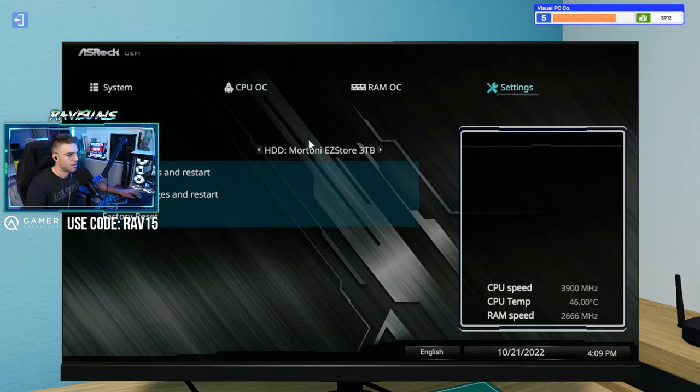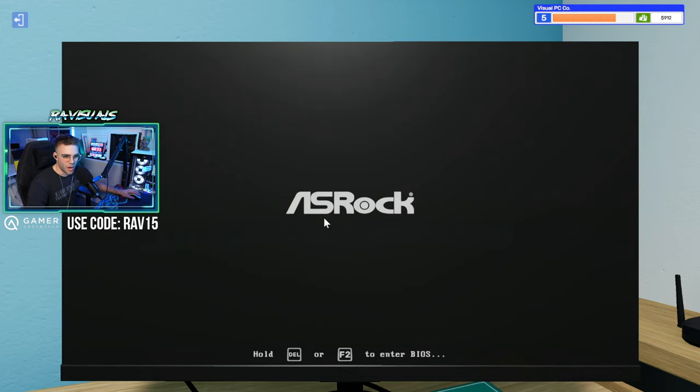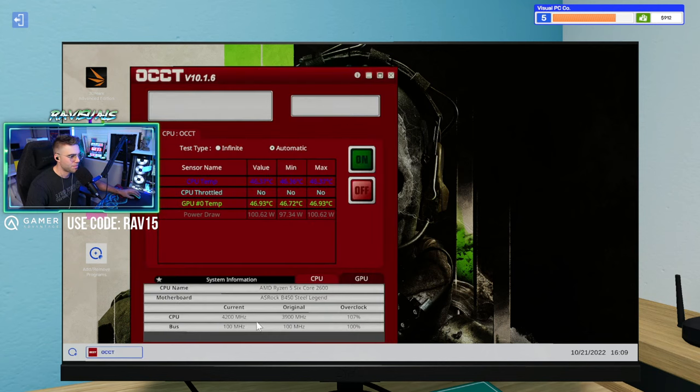Okay. Apply changes and restart. What am I running in my real PC? Jonathan, if you want to know, do exclamation point specs, and all of my specs should be listed in there. But if for some reason Streamlabs doesn't want to work like it was yesterday, I will let you know. I'll go through it really quick, off the top of my head. Here we go.